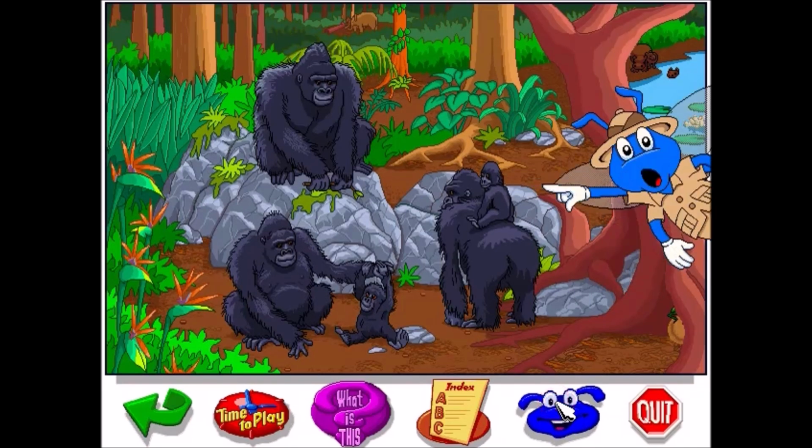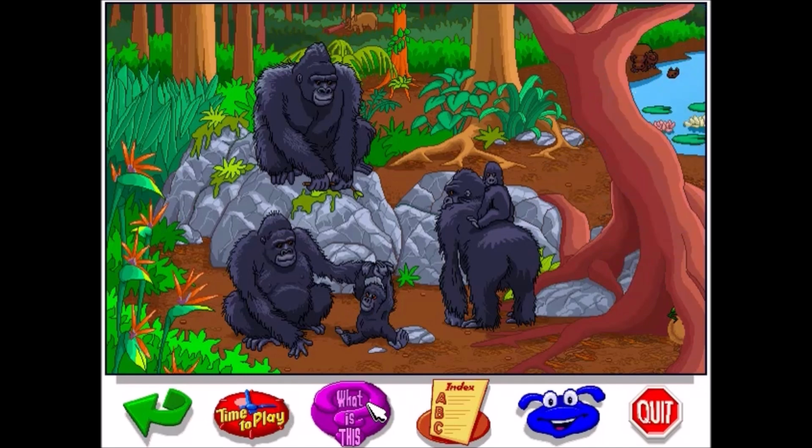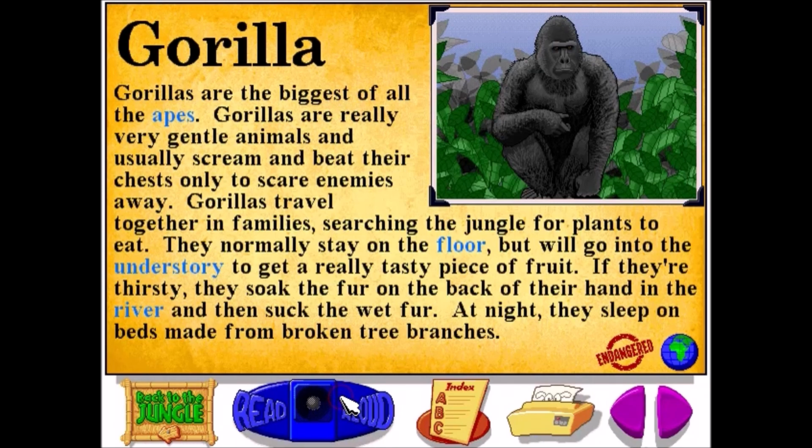The big male gorilla on the rock is called a silverback. That's because of a streak of silver fur running down his back. Gorillas are the biggest of all the apes. Gorillas are really very gentle animals and usually scream and beat their chests only to scare enemies away.